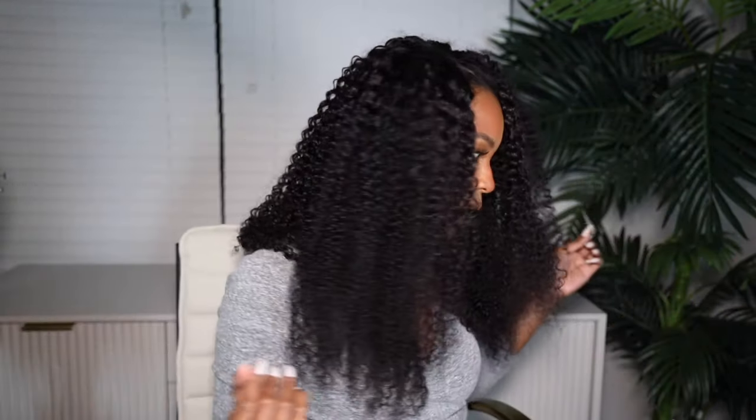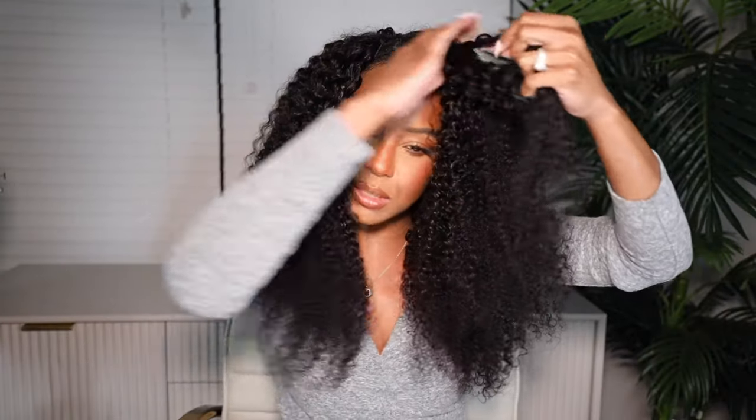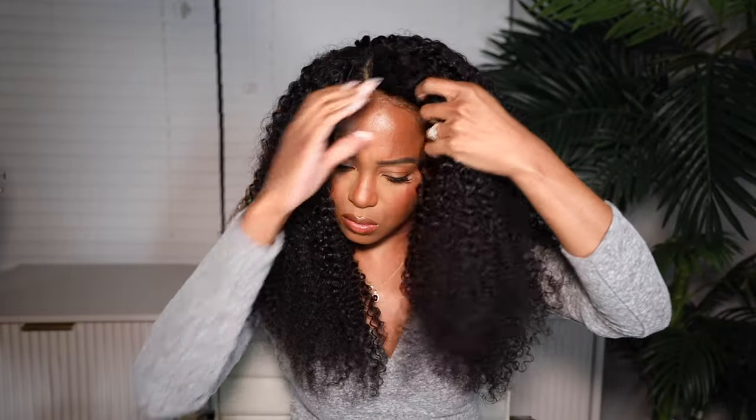Where my scissors at? So what I would like to do is give bangs, right? And layering. I'm a little bit nervous. Y'all know how I get, because y'all know I can't cut hair. We got to be careful, but we're going to try today. None of my hair is left out, so I ain't gotta worry about messing up my hair. So let's go ahead and cut.